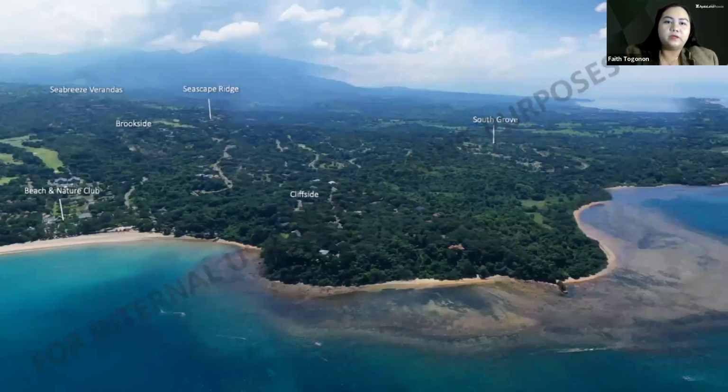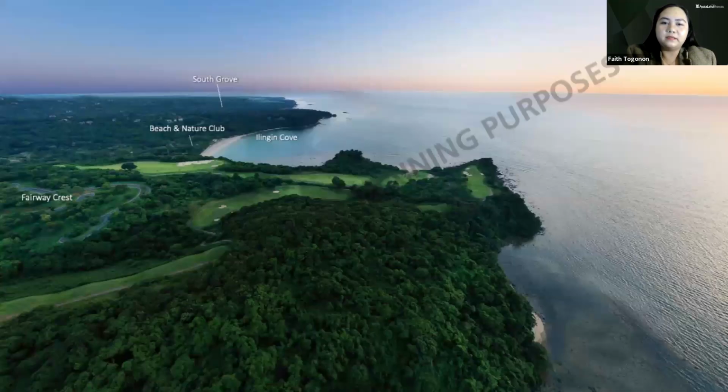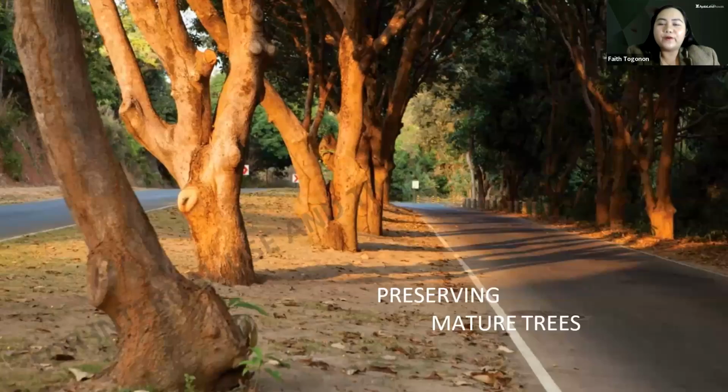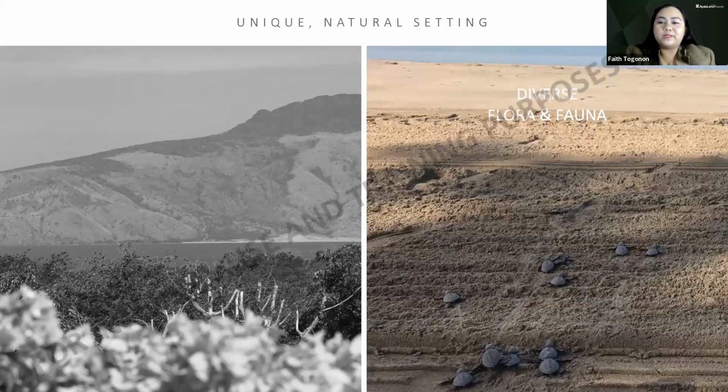These are the existing communities, as I mentioned earlier. Next slide, please. And then this would be the fairway area, or the Fairway Crest, where they offer the view of the golf fairway. Next slide, please. One of the highlights for Anvaya Cove would, of course, be the view of the mountain and the sea. Next slide, please. And if you'd like to experience the releasing of baby pawikans, I think they do this during summers. If you want to visit and experience this, I think they had one last week for this activity.